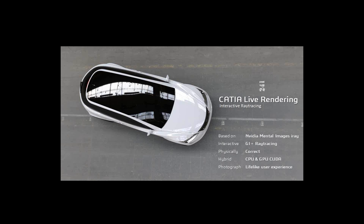So to do so, we've introduced last year a new technology called CATIA Live Rendering within CATIA for Creative Designers for interactive ray tracing and global illumination. It's a technology based on a technology coming from NVIDIA Mental Images called iRay. So we are introducing this week the new engine of iRay, which is iRay 2.0, which allows us to support some very complex materials now with multi-layer materials.